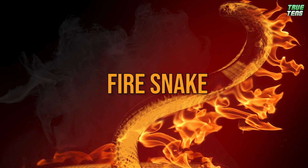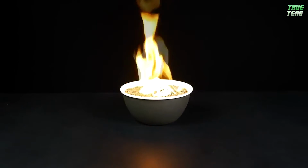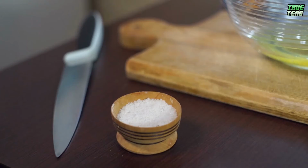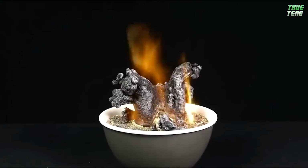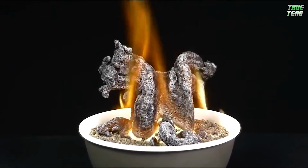Number 9, fire snake. In order to make the notorious fire snake, you only need 2 things. Can you guess what they are? Pause the video, get ready to write this in the comments, then unpause and see if you got it right, because it's there. You need baking soda and sugar mixture. So you simply add some lighter fluid to the mixture and you light it on a smooth surface, and lo and behold, you now have a pet fire snake.